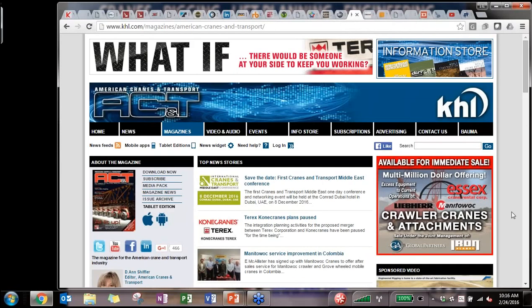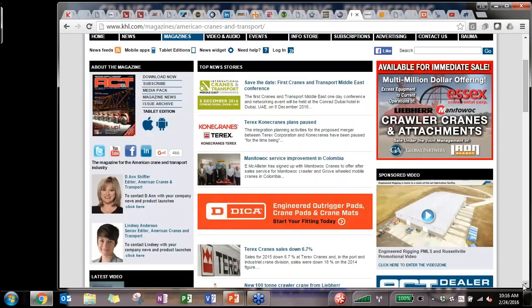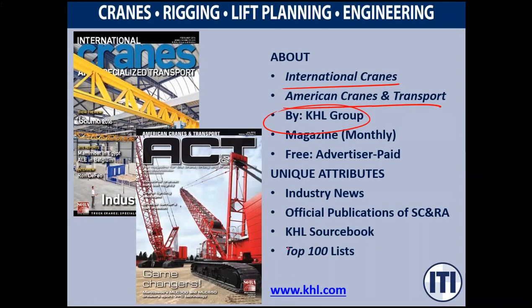Here it is. They're probably the largest, I would say, magazine group when it comes to the construction and crane and rigging. KHL in general has over 13 magazines, I believe, 14, 15 if you look down here throughout the whole world. And they really do well in the crane and rigging space with technical articles, interviews. They're actually the SCNRA, I don't know what the exact term is, but they're the publisher of choice essentially for SCNRA. They do a really cool top 100 list for instance, top 100 crane companies, top 100 transport companies, etc. So it's a great magazine to be receiving every month. And it is free. I believe it's advertiser paid. So if you just want to go on their website and get access to it, you can. They also have all sorts of other stuff like e-newsletters, etc.